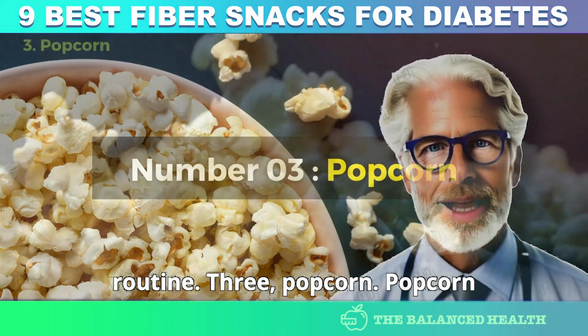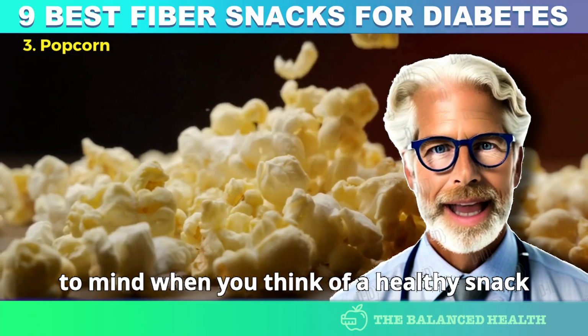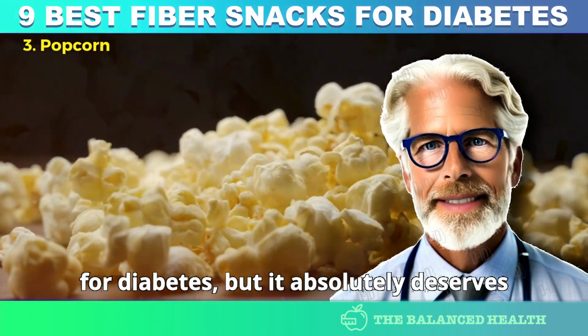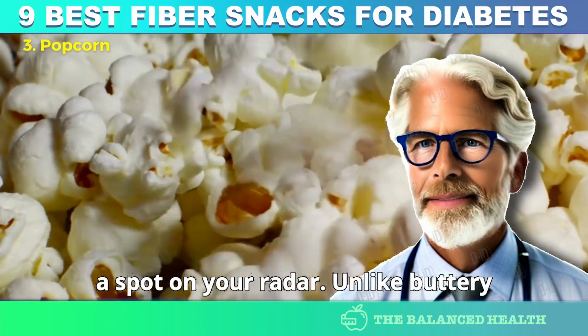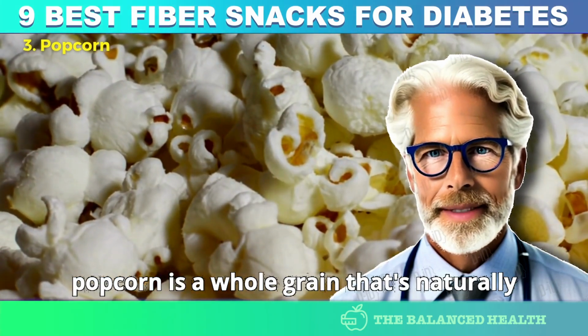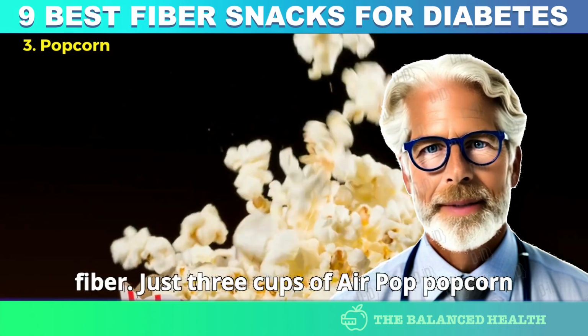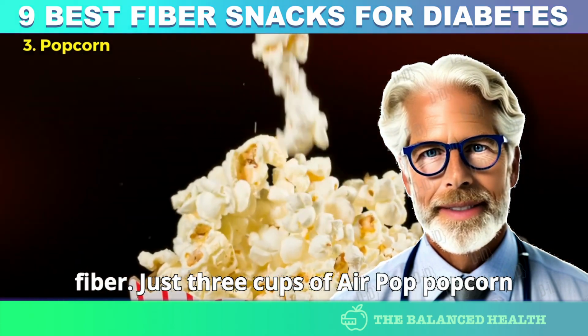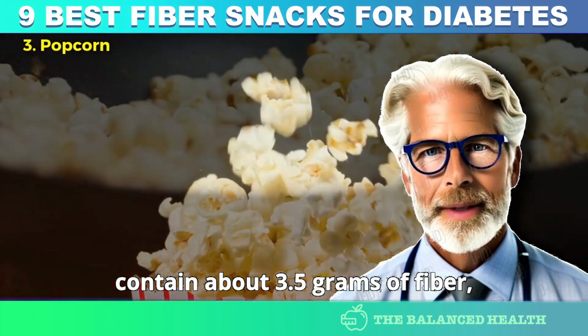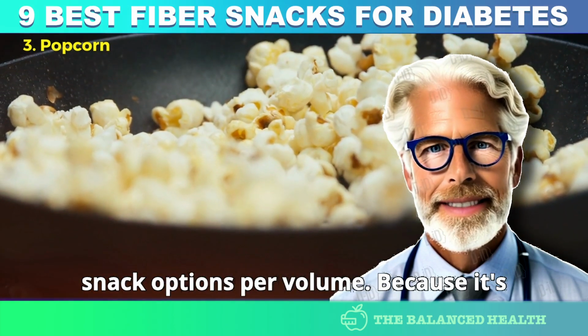3. Popcorn. Popcorn might not be the first thing that comes to mind when you think of a healthy snack for diabetes, but it absolutely deserves a spot on your radar. Unlike buttery movie theater versions, air-popped popcorn is a whole grain that's naturally low in calories and surprisingly high in fiber. Just 3 cups of air-popped popcorn contain about 3.5 grams of fiber, making it one of the most fiber-rich snack options per volume.